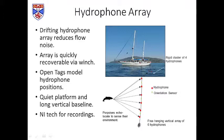It's got a long vertical array of hydrophones that are on a rope, and then it's got this sort of little cluster of hydrophones here that are quite shallow. And so the idea is that the vertical array gives us the depth and the range of a porpoise, and this little cluster here gives us the heading. So we've got depth, range, heading, which is your 3-dimensional coordinates.